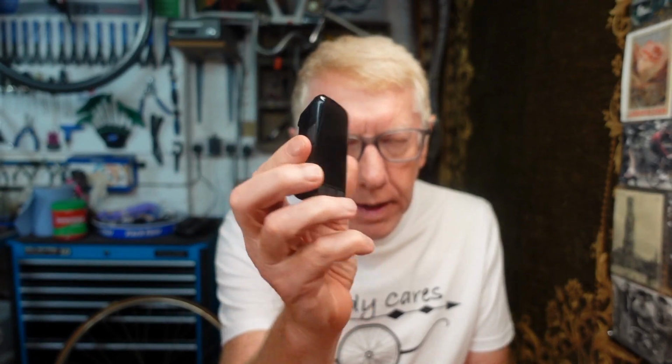My fourth tip is, this is a Wahoo. You might have a Wahoo, you might have a Garmin, you might have a Hammerhead, you might have some other kind of unit.